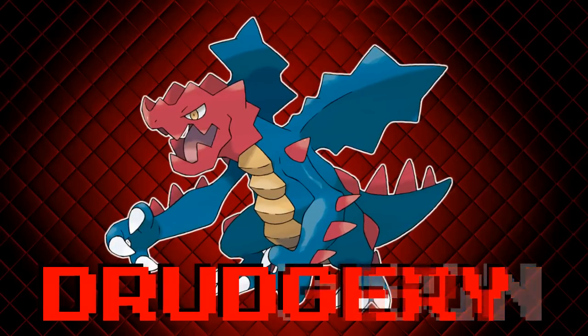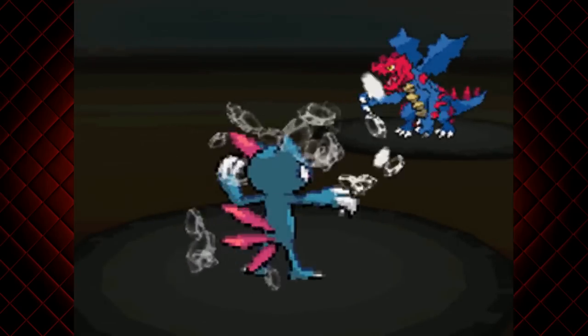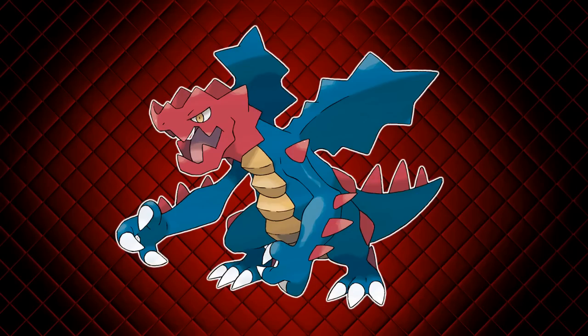Druddigon? Reminds me of drudgery. Maybe they were burned out on the drudgery of designing new Pokémon one night and they just threw Druddigon together as a symbol of the dull and menial experience they were having. It's the drudgery dragon. How sexy.